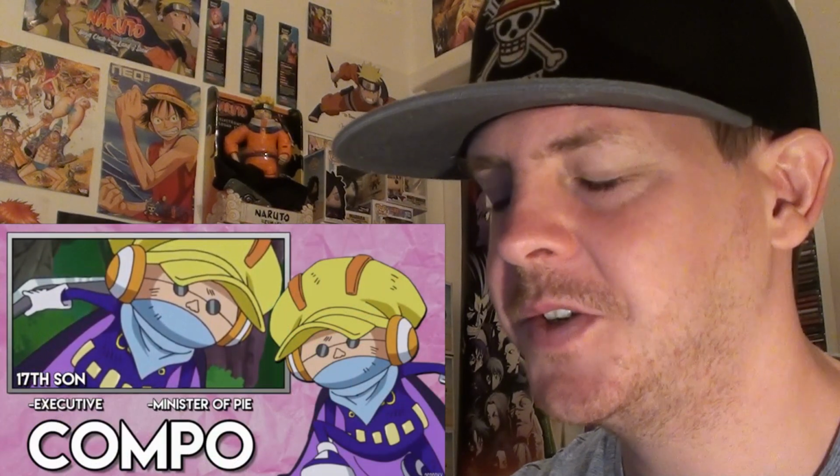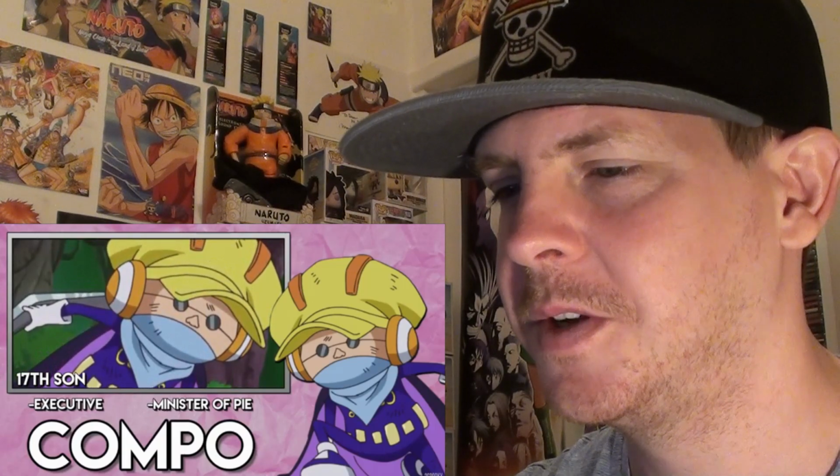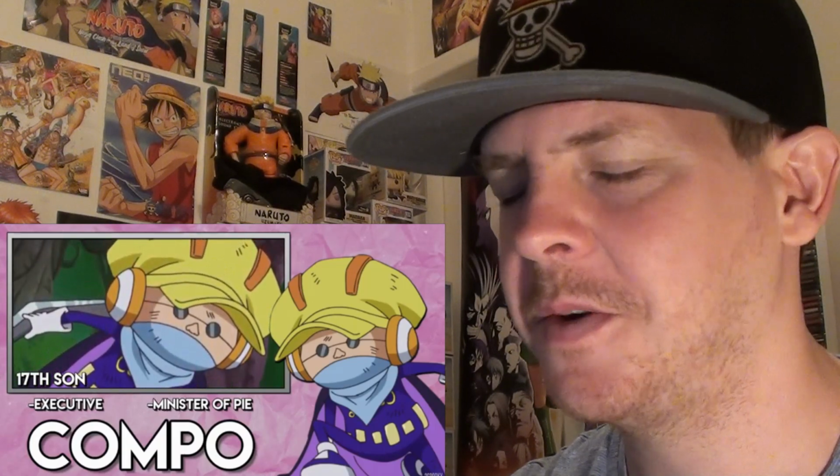Then we have the second set of regular twins, Charlotte Compo and Charlotte Lauren, who were born 39 years ago from Big Mom's 12th husband. Compo is the older of the two, an executive of the crew, and additionally serves as the Minister of Cartoon Network. At this point, we don't know anything about what he's capable of.